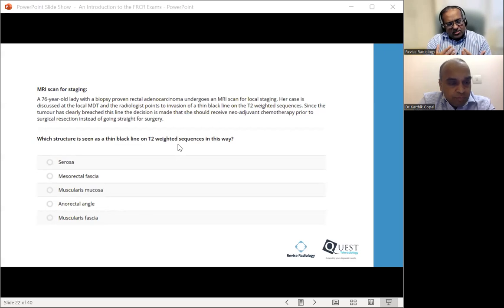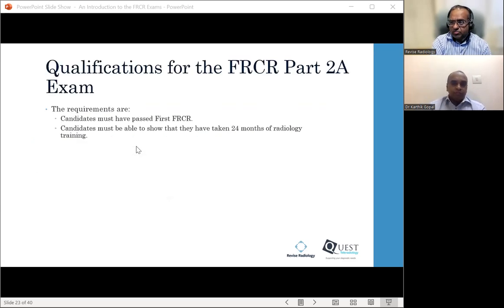So, they're very much testing what you see and what you do rather than the five common causes, the least likely cause of a nodule in the lung is A, B, C, D, E. They're not testing theoretical knowledge. They're very much testing practical knowledge. Okay. So if you prepare for 2A, it's incredibly useful for 2B. And I'll tell you a little bit about how to prepare for this exam.